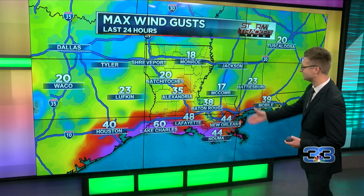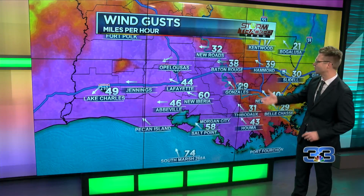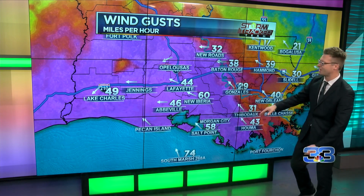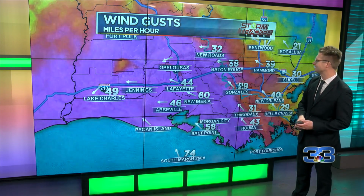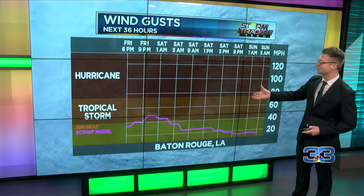Max winds out there, 60 in Lake Charles, 48 in Lafayette, 38 for us, 44 in New Orleans. Current wind gusts, 60 in New Iberia, 58 in Shell Point, 74 down in Marsh Island, and 44 here, 38 in the capital area, 29 now in Gonzales. And you see these estimated winds as we continue to move forward.